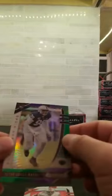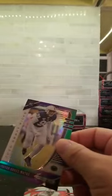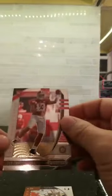Yeah, Jim's got like every team. Yetur Gross-Matos out of 199. Like Western Colorado and J.K. Dobbins. There's a Tua.